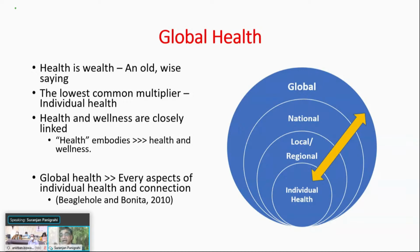If you look at the diagram on the right side of the screen, we have developed a diagram of hierarchy and connectedness: individual health will affect your family health and is also linked to local and regional health, and subsequently it is also related to national and global health. This concept is also supported by another paper written by Bigelhole and Bonita. They have also mentioned that every aspect of individual health has connections to global health.